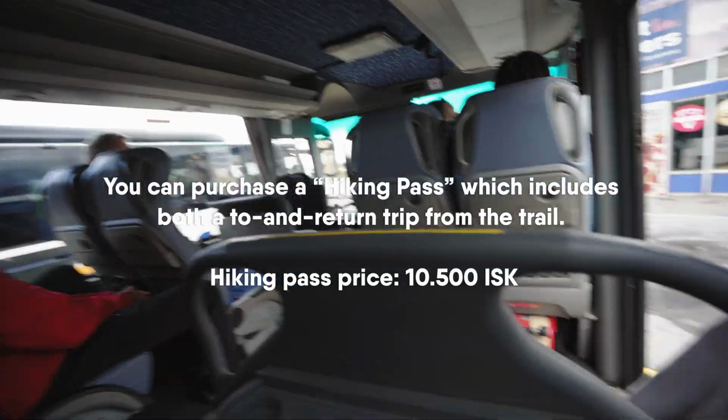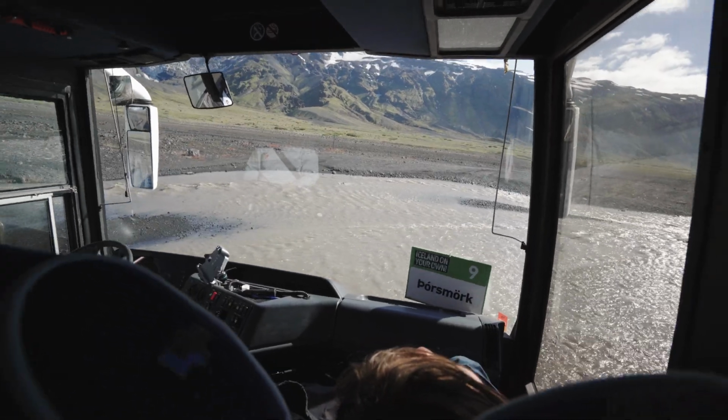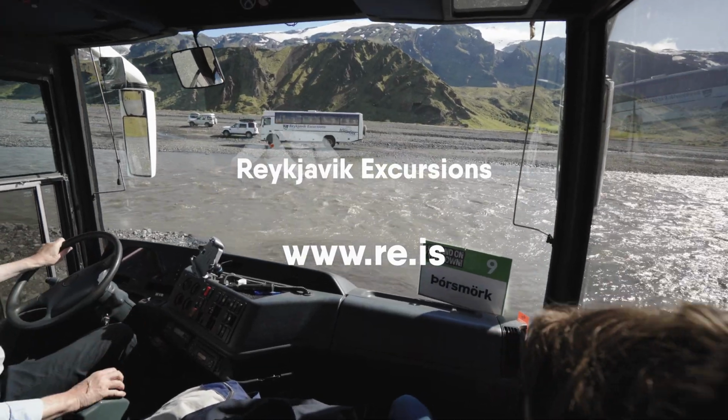You can purchase a hiking pass which includes both a to and return trip from the trail. The price of the hiking pass was 10,500 Icelandic kronas when I did the trip. For more info, check www.re.is.